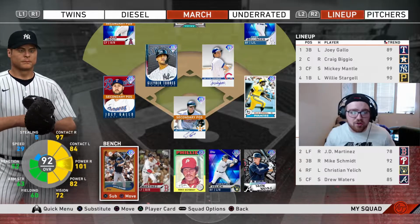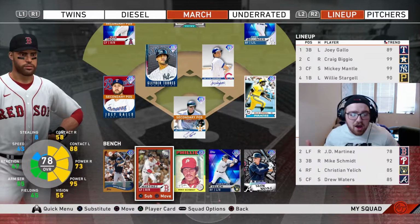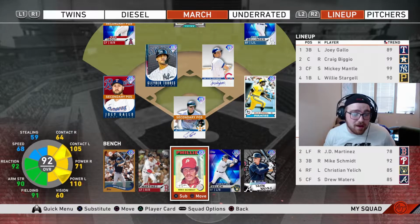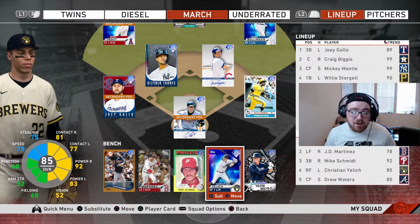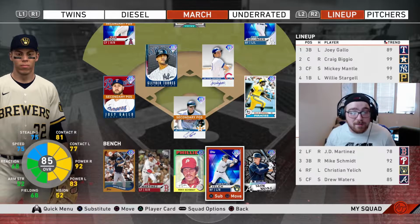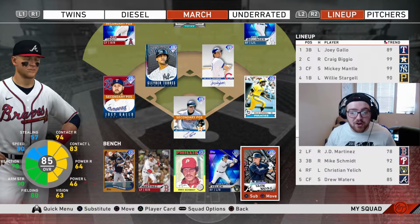A quick look at the bench here. 92, Jason Giambi. On Cougs' video, he had JD Martinez as his bench bat. Obviously, back in March, he was an 84 overall, so his contact and power versus lefties was insane. I want to keep him on here just for consistency's sake and have him be one of our bench bats. 92, Mike Schmidt here as well. And then a card that I had a ton of fun with early in the year was Live Series Diamond Christian Yelich. And then finally, a card that I'm sure a lot of us used back early on in the game, 85, Drew Waters is on our bench as well.